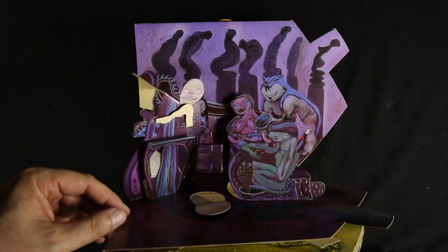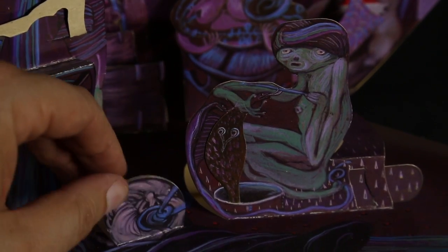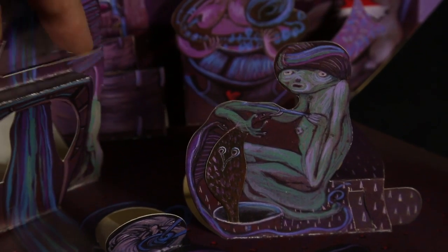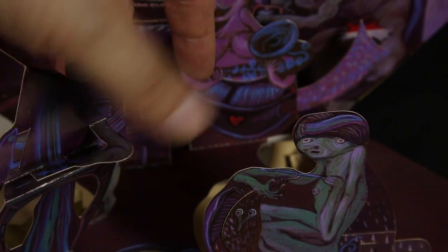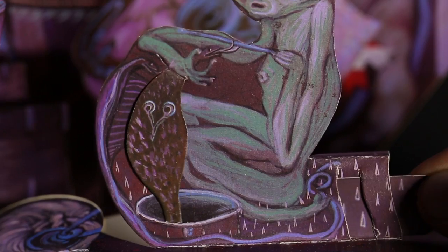As you page through this, you can see already that it's a nice little pop-up book, but there's also all these extra little things going on in here. Little faces, little creatures. There's pull tabs. You can move things around. This guy's playing with a car on a road, and this other person's charming a snake.